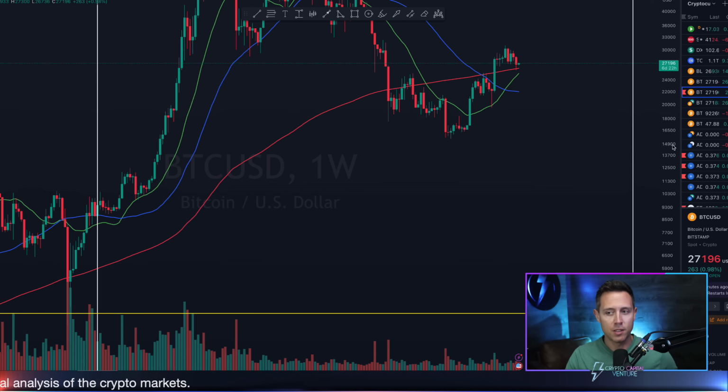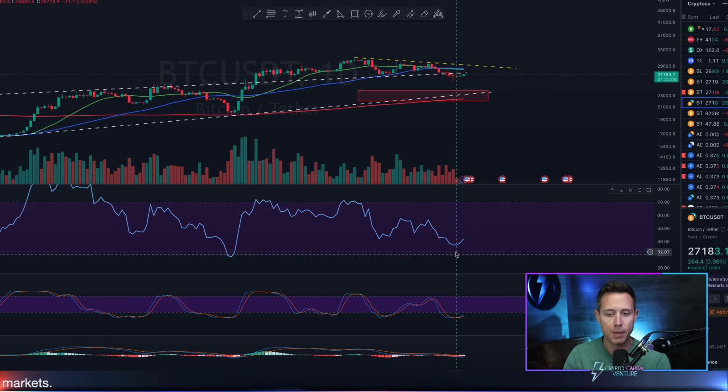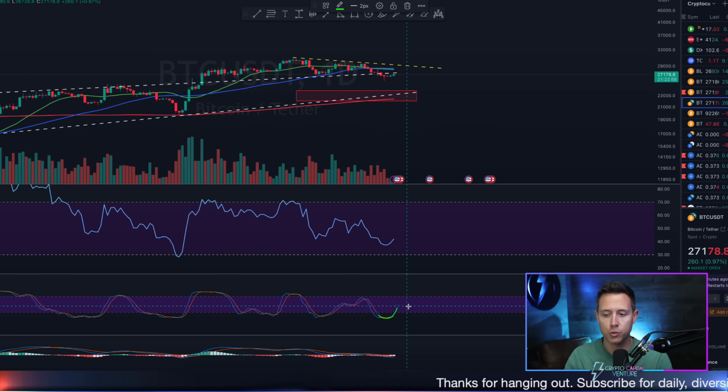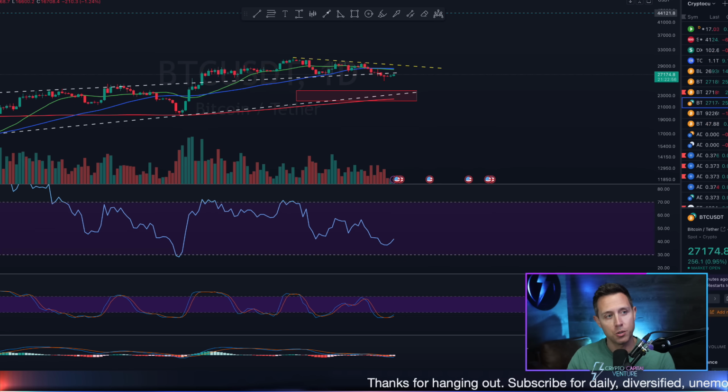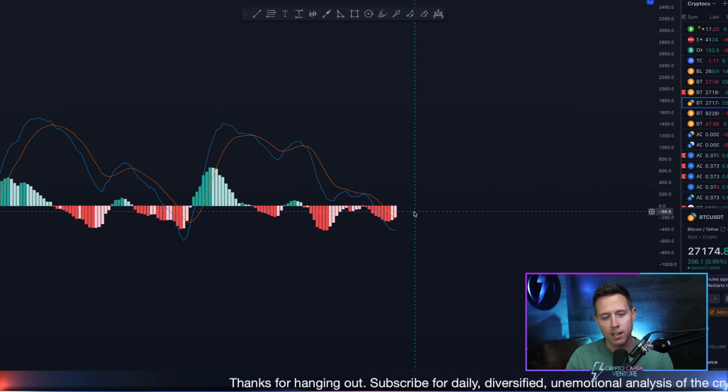So the shorter term move that we're seeing when it comes to the momentum of Bitcoin, and when I say momentum, I'm mainly just talking about all of these momentum oscillators. This shift of the slower moving RSI, this shift in the stochastic RSI coming out of oversold, you see right there on the screen. And also, if I open this up, because I know it's quite small at the bottom of the screen, this shift of the MACD.